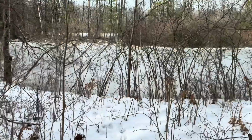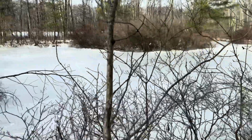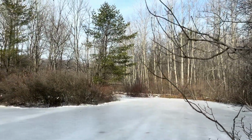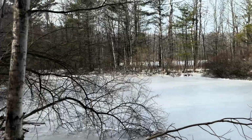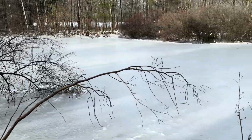This is another somewhat hidden tiny pond right here. Almost horseshoe shaped. I love the way the trees frame the edge of them. Great diversity of trees in here.